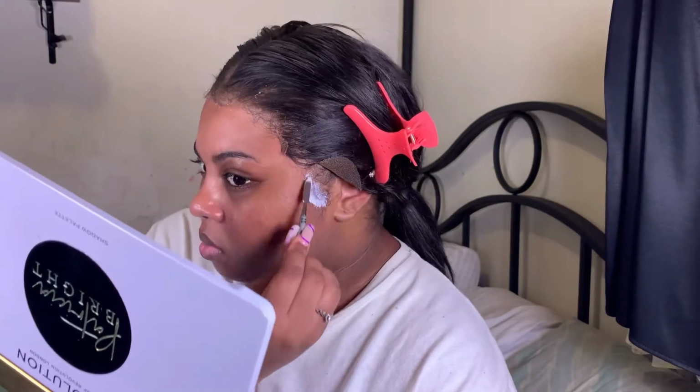I'm putting some glue on, and this beginning part of the video was literally all multitasking. As the glue would dry, I would start getting my face together, because I didn't want to be the last one out the house, even though I still was.